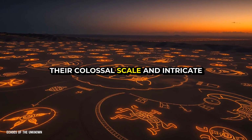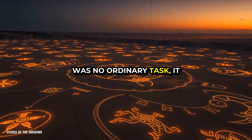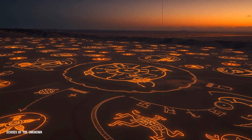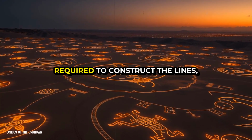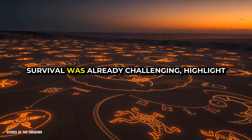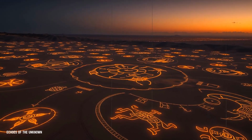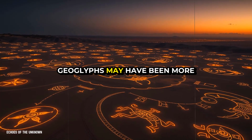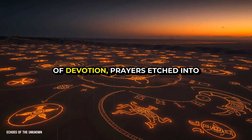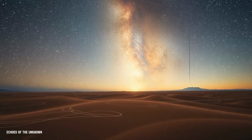Their colossal scale and intricate design suggest that creating them was no ordinary task. It was likely a spiritual act in itself. The time, effort, and resources required to construct the lines, especially in a region where survival was already challenging, highlight their significance. For the Nazca people, these geoglyphs may have been more than just symbols. They could have been pathways of devotion, prayers etched into the earth, reaching out to the gods above.